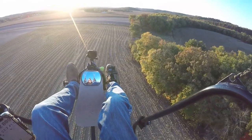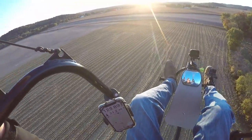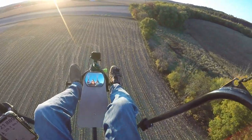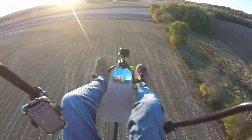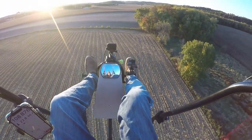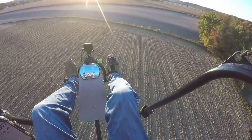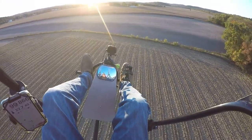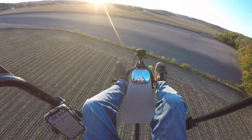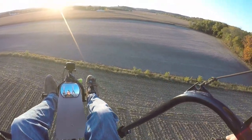Some of you may notice that I've got a different camera angle going. I've got my GoPro 7 shooting out front, helmet cam shooting out front, and I've got a little camera on my shoe. There goes some deer running across the... I'll make sure I see David over there through the sun.